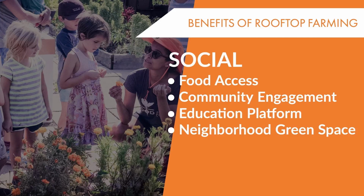But most importantly, the social benefits of farming. So food access, being able to provide nutrient-dense, healthy local food within blocks of where we're growing it is really what this is all about.